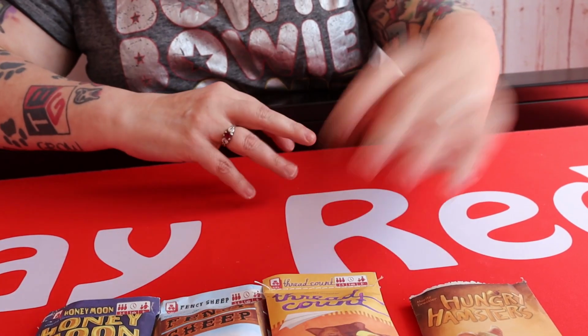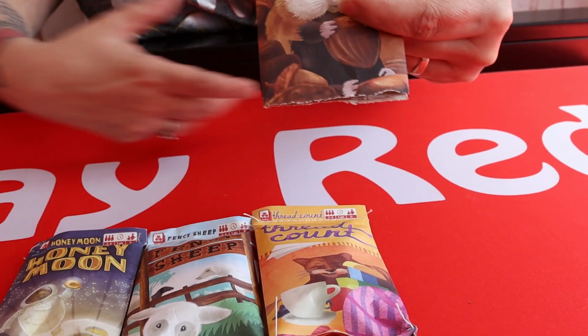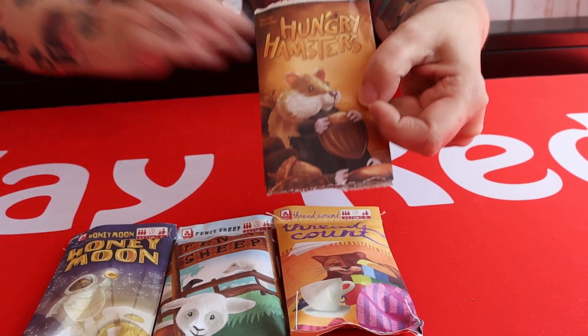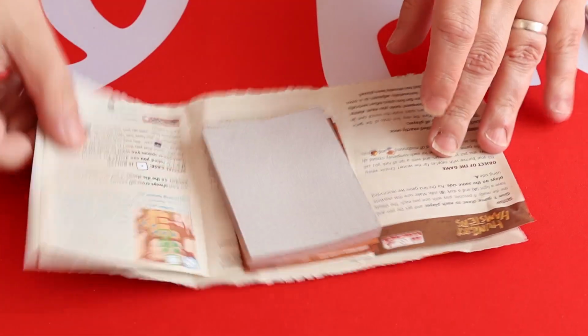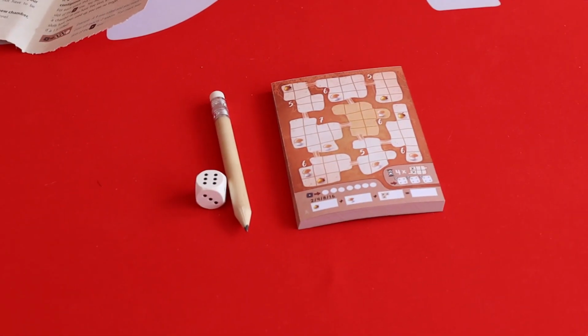Now, we've had a look at Hungry Hamsters. We played that yesterday. The rest I thought we'd open up on camera and have a look at. But let's have a look at Hungry Hamsters first. So, we opened this one up and played it yesterday. In each packet, you've got your outer packaging, and then you've got a rule sheet. You've then got your pad, and you've got a pencil and a little dice.